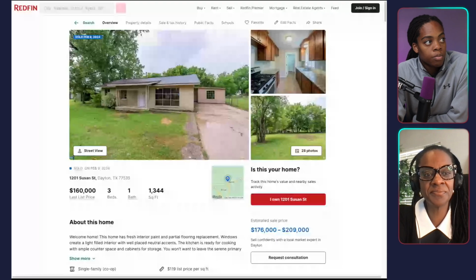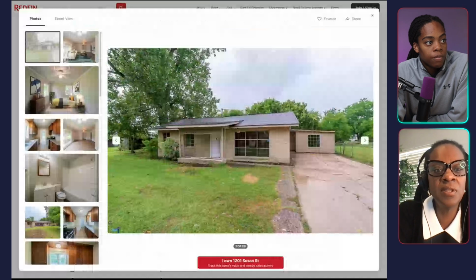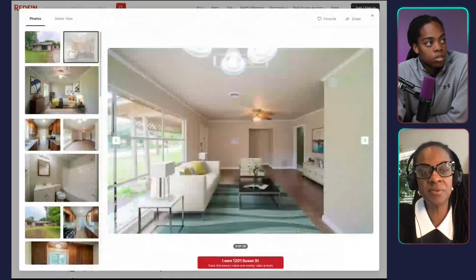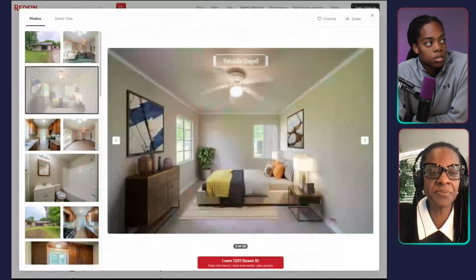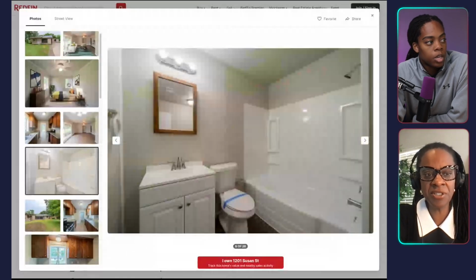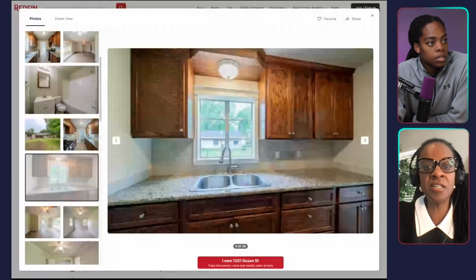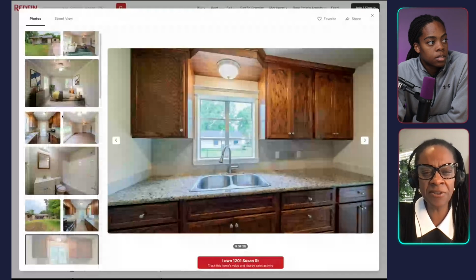There's only a couple of them. In your opinion, is this a post renovation house? That looks definitely post reno. Definitely post reno. Okay. Tell me why. What made you say that? The picture updated counters, the sink. That's a newer faucet in there. Newer looking counter.